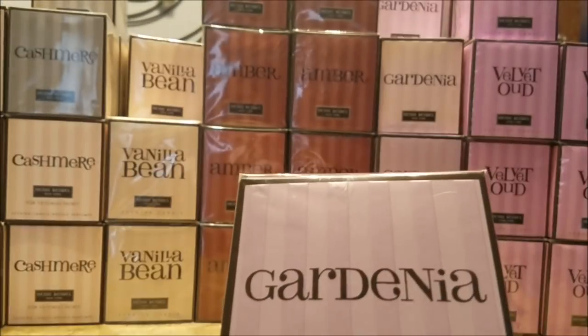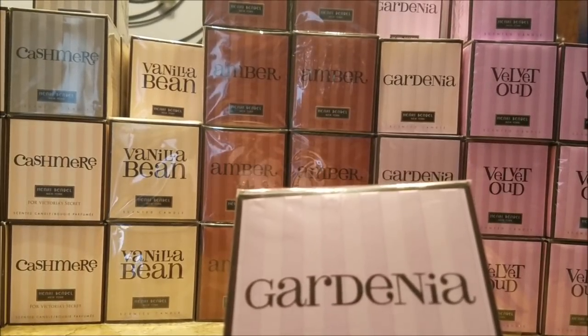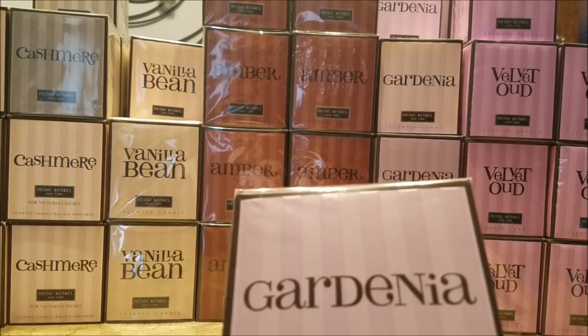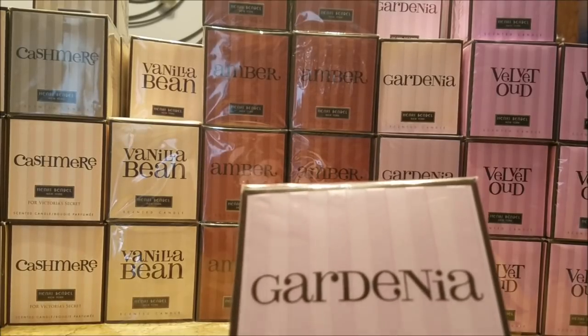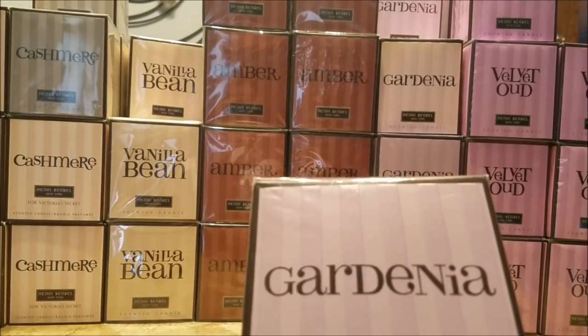I've loved gardenia since I was a little girl. We never grew up with gardenias, so I could only find them in greenhouses. My mom was a great gardener. And you go to a greenhouse in the wintertime and you smell the gardenia. It was just like magical to me. I absolutely love gardenia. And this is to me a true gardenia.